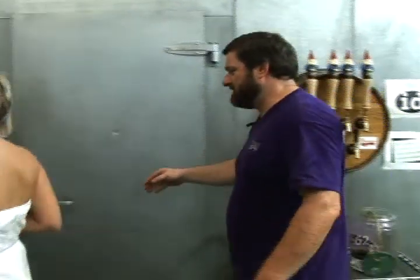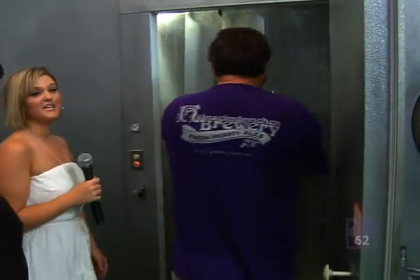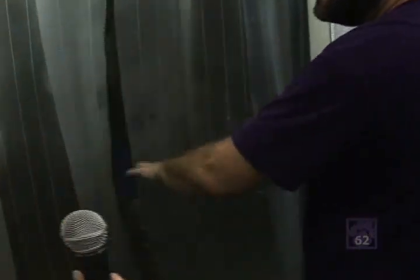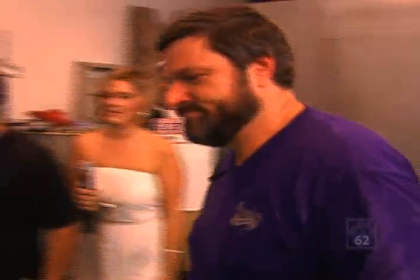In the beer cave. Ooh. This here is the beer cave. It's very cold. It feels good. And it has all sorts of beer in it. Oh my goodness. And that's how it works. Once the beer gets conditioned, it starts in a process of over time degrading, unless it's in a cool environment. Show us what's going on here.